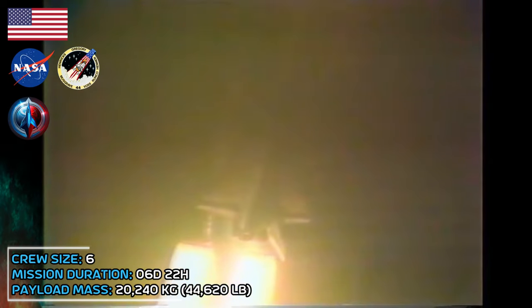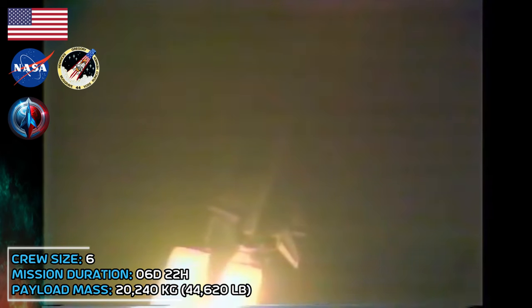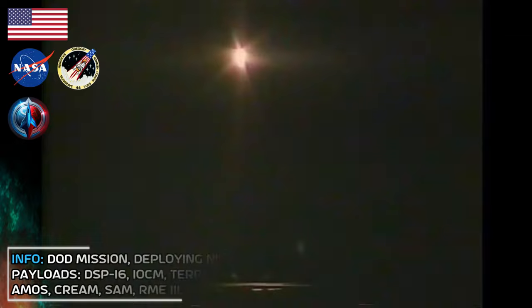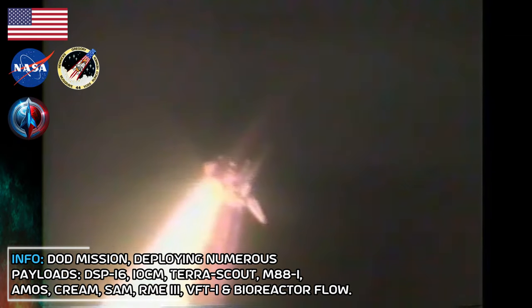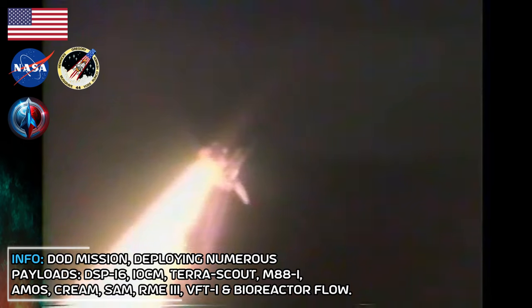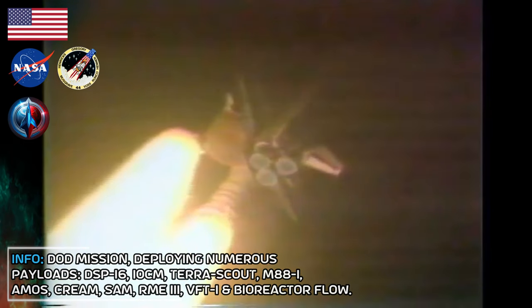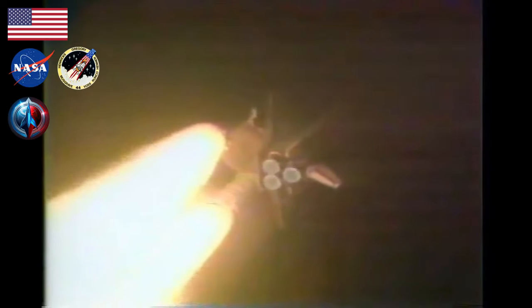Roger, roll, Atlantis. Houston now controlling. Atlantis is completely rolling over to the proper position for its climb to a 28.5 degree inclination orbit. Three main engines now throttling back to 70% as Atlantis prepares to pass through the area of maximum aerodynamic pressure.